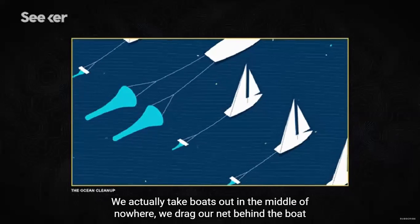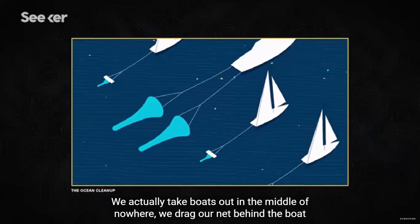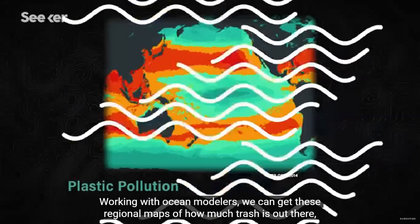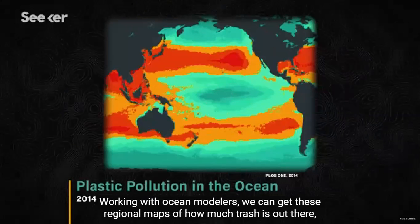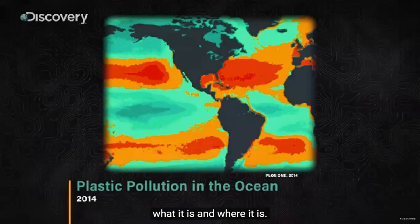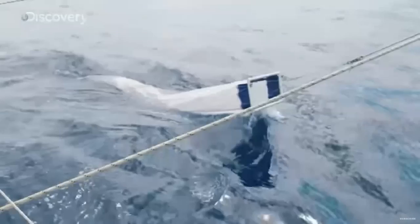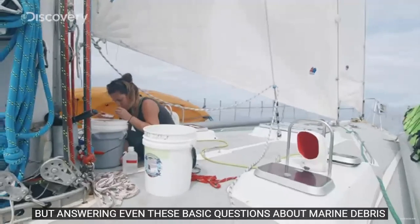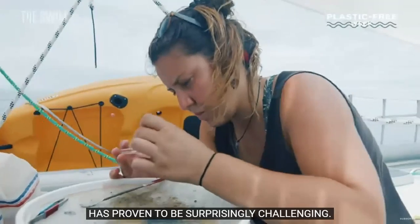We actually take boats out in the middle of nowhere, we drag our net behind the boat, and we count the plastic particles that are floating. Working with ocean modelers, we can get these regional maps of how much trash is out there, what it is, and where it is. But answering even these basic questions about marine debris has proven to be surprisingly challenging.